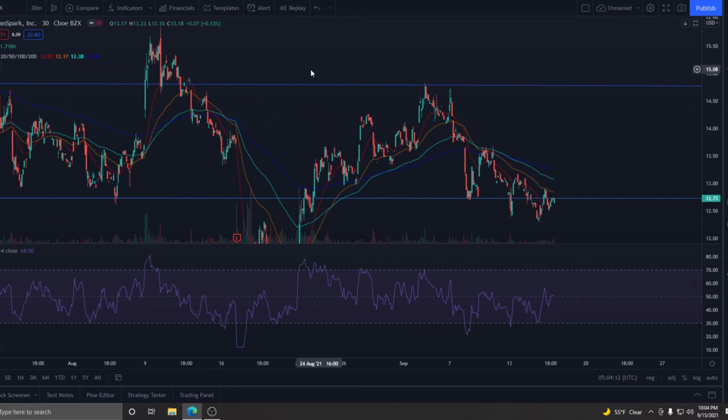Just a quick update for that one. Keep an eye on this channel. We are slightly under it, I believe. So if it can come back up, I see this thing probably going higher.